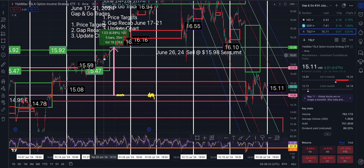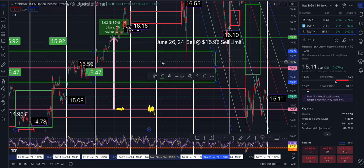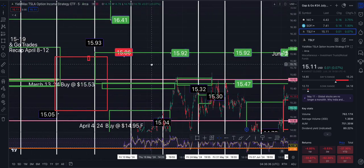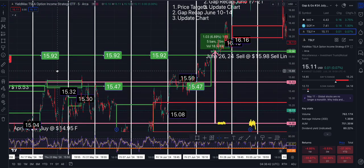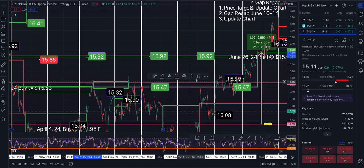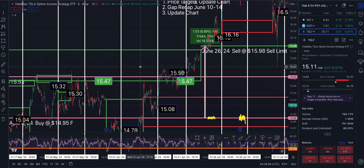Now this one, I forgot to clean up my chart. So that touched right here to the upside at 15.92. Oh, wait, no, I'm sorry. That is my previous sell zone. No, that's the gap. Excuse me. I should have cleaned this up a long time ago. That is making my chart look wonky and hard to read because I've marked it out so many times. And then this started at 15.47, no longer in play.